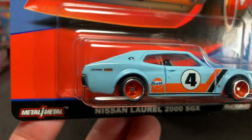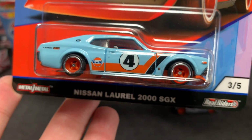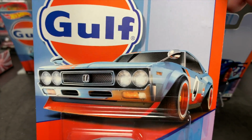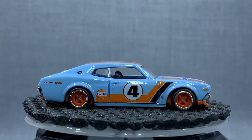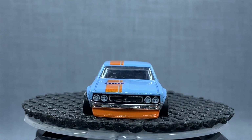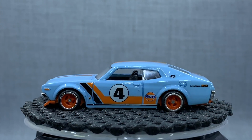We've seen American Muscle with the Mustang. Here is JDM, pure JDM, the Nissan Laurel 2000 SGX. There is the artwork. This is the first time we'll see it in art with the front. I guess no, we saw it on the Team Transport. We saw the front, when it's the rear of this car that makes it so famous. The pig's butt Laurel, they like to call it in Japan.